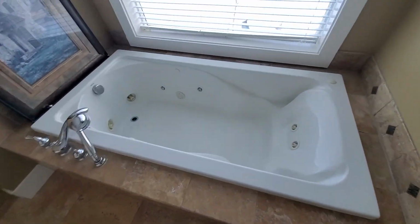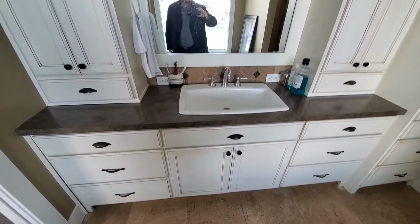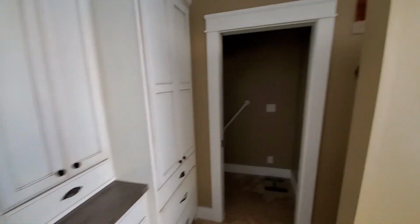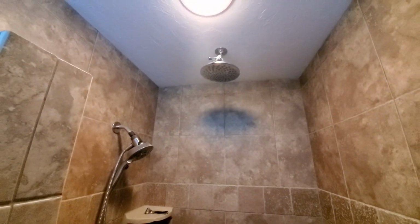You have a fairly wide jetted tub, a little partial wall for privacy from the toilet. You have a single sink vanity with some extra shelving up high. And your toilet has a pocket door, and your shower. So overhead.